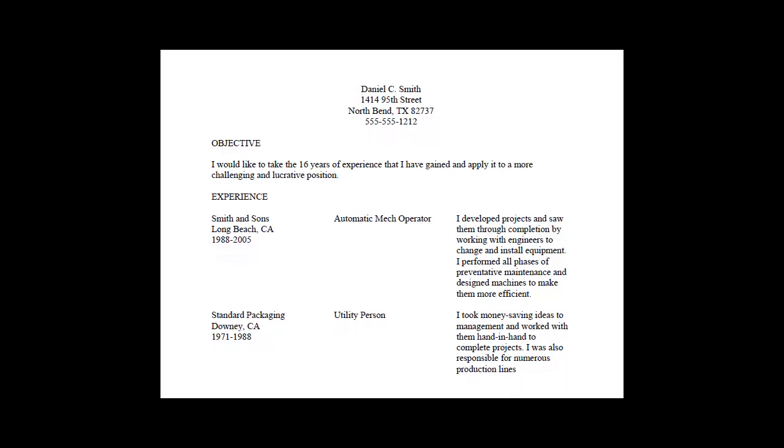This is a more recent resume and includes typical sections. We see experience. Further below, we see education. In the 1990s, it was typical to write complete sentences in a resume and to use the first-person pronoun I. These days, however, we see instead bullet points and phrases. So if Daniel were to revise this to look more contemporary, he might first rearrange this to make better use of space, and then, more importantly, include under, say, the first entry, automatic mech operator, developed projects and managed them through completion. Worked with engineers to install and change equipment. The third bullet might be designed machines to make them more efficient. And the fourth might be performed all phases of preventative maintenance.